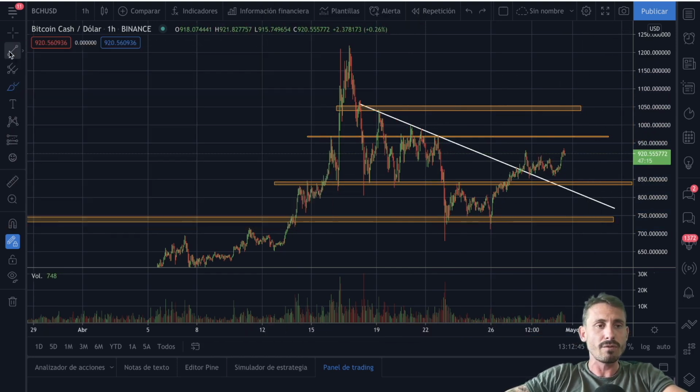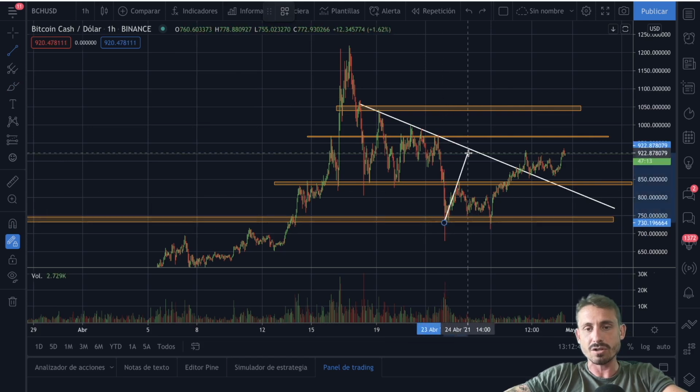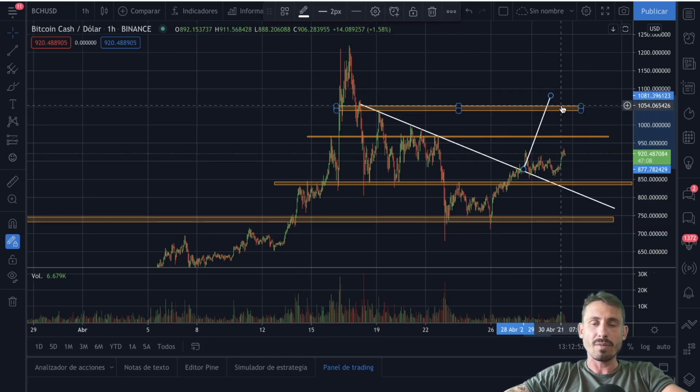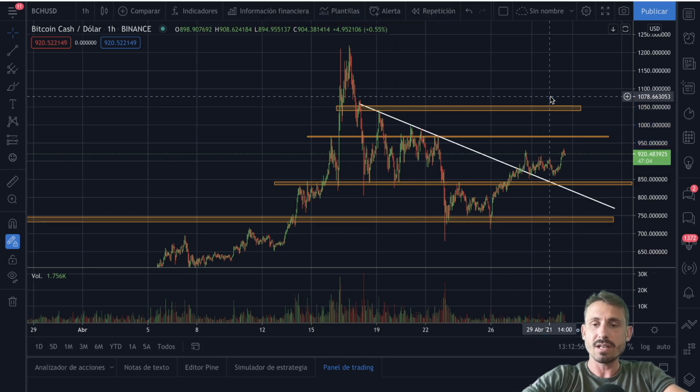Now this measured move from this bump and run is getting the lower part to the resistance, and from the breakout we could easily see approximately $1,080 for Bitcoin Cash. So this is the bullish scenario.